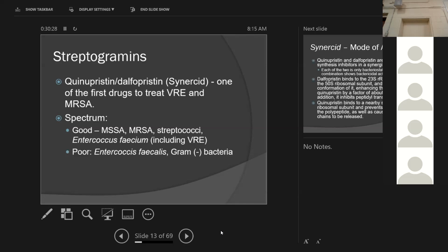Staph, methicillin sensitive, methicillin resistant, Streptococcus, Enterococcus faecium, and vancomycin resistant enterococci as well. Quinupristin, dalfopristin, the combo is called Synercid. Doesn't work on gram negatives. Just works on those really drug-resistant gram positives. You use this when everything else has failed. So this is your SOS drug.